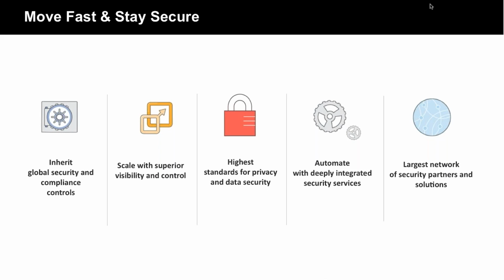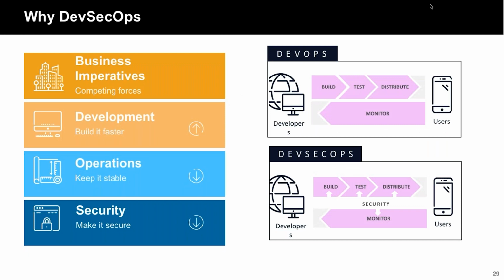So if we go to the next slide, we've talked a lot about DevSecOps in this presentation already, and it's really important to think about AWS because of the scale that you can actually achieve and how it allows you to go fast and deeply and innovate more frequently. So why DevOps? Why DevSecOps in the first place?